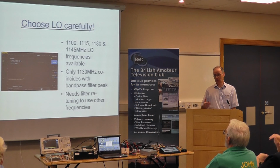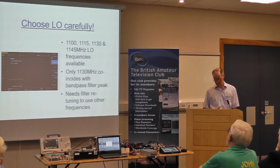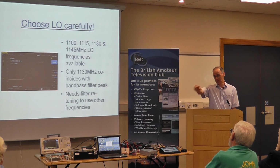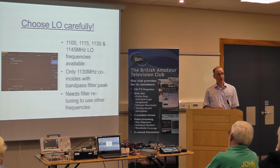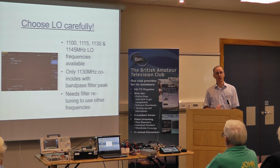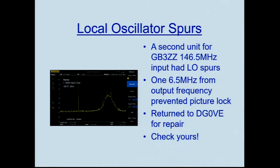And so we thought down in Bristol, we'll put a 146 input into GB3ZZ. And so we bought another one of these. And we got it all boxed up, it's over there, and took it up to the repeater. And when we did the first trials, we were using a different form of up converter, a local oscillator mixer module and a separate low noise amplifier. It worked beautifully. I could get in on 2 watts output from the other side of Bristol. We put this one into the repeater and we couldn't get in. And this was the reason why.